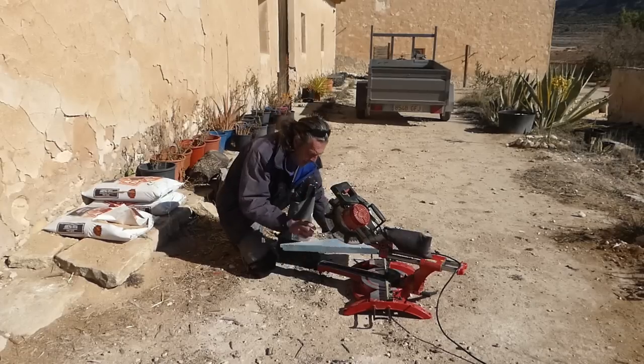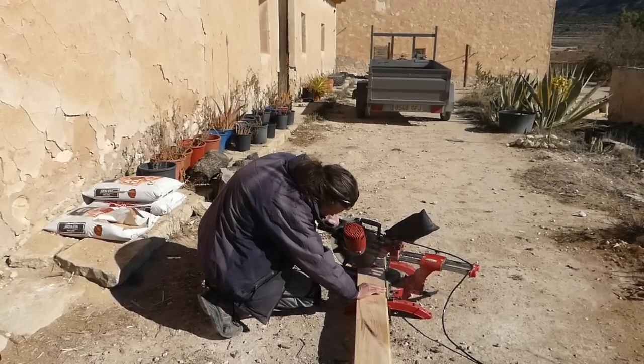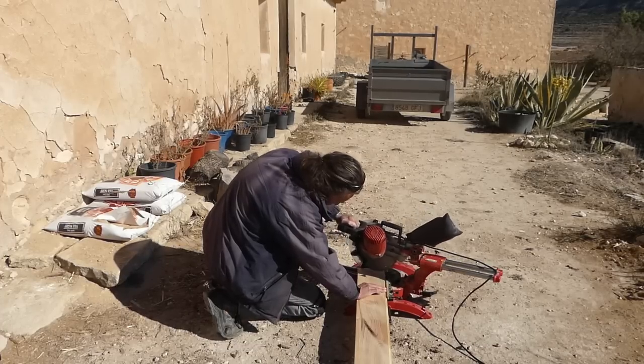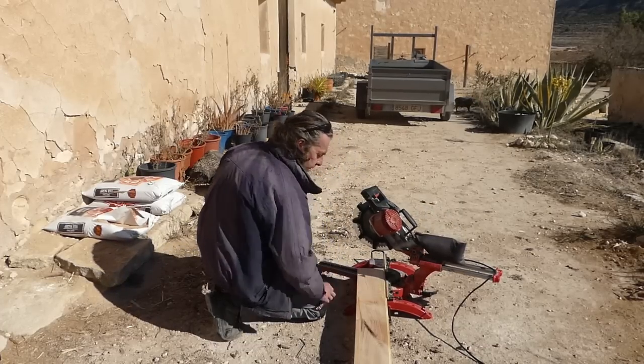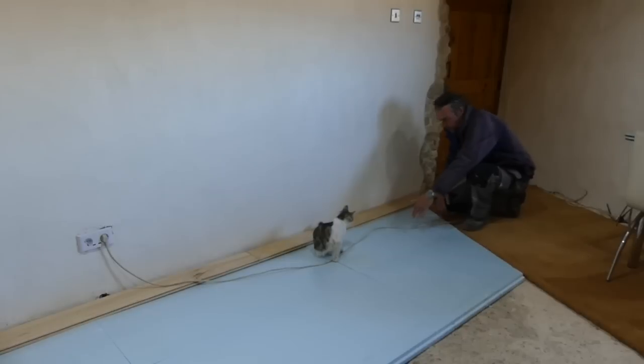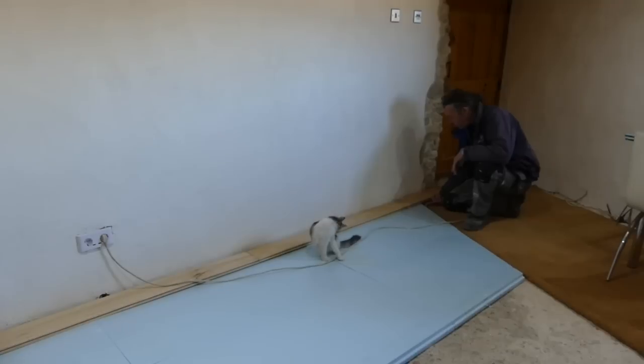Right, we'll try that. Righto, so we've got the first two in. This is going to be my cut. I was hoping this would transfer to that end, in fact it probably will. What I don't want is really short pieces on this end. So that should work out alright. So what I'm going to do, I'm going to mark this up to the edge of my mat, because the trim piece is going to go underneath, and cut it and see what happens.